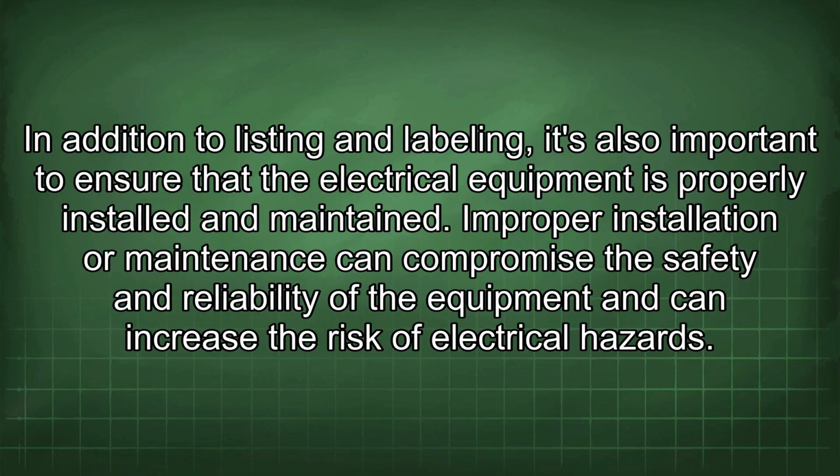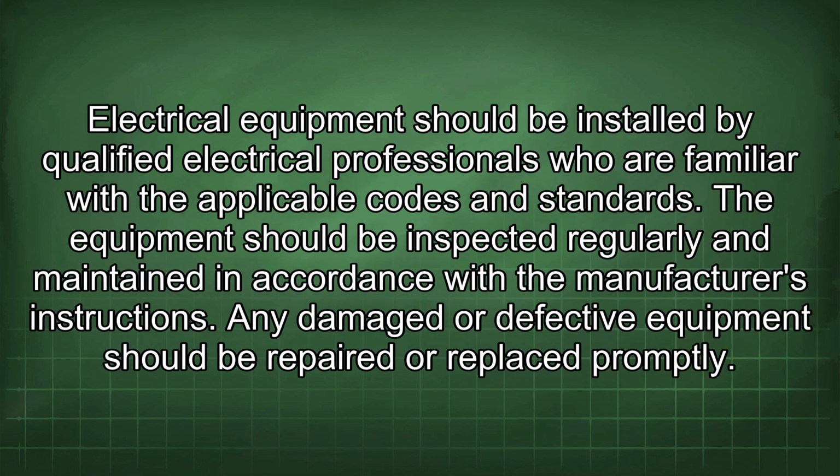In addition to listing and labeling, it's also important to ensure that the electrical equipment is properly installed and maintained. Improper installation or maintenance can compromise the safety and reliability of the equipment and can increase the risk of electrical hazards. Electrical equipment should be installed by qualified electrical professionals who are familiar with the applicable codes and standards. The equipment should be inspected regularly and maintained in accordance with the manufacturer's instructions. Any damaged or defective equipment should be repaired or replaced promptly.